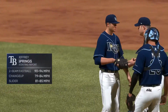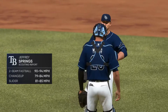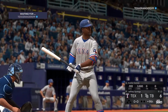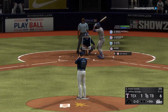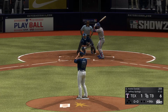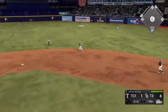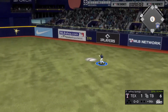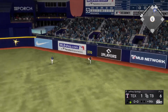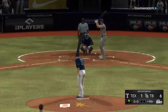Jeffrey Springs comes on from the pen, hoping to finish this one off here in the top of the 9th. Number 59. So striding in to start the 9th is Adolis Garcia, and they could use a spark from him here. Number 53. First offering. Now a ball lined hard toward right center. And that'll split the gap as it should be extra bases. And a good start to the inning for the Rangers. It's going to be a leadoff double.